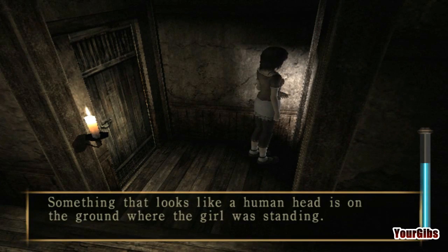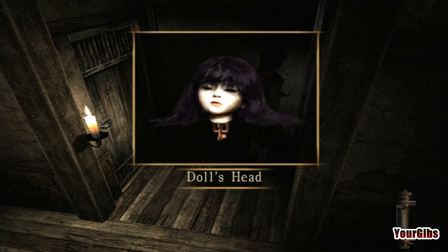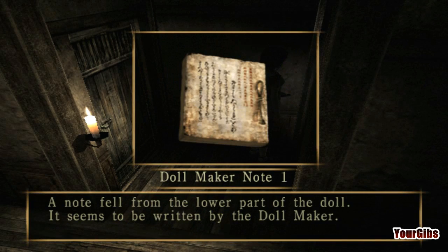Oh, that is the little girl. Something is on the head where the girl was standing? Okay. We have a doll head.